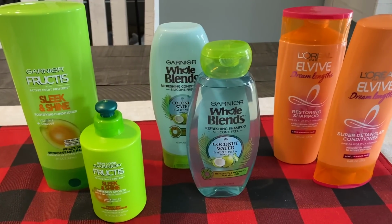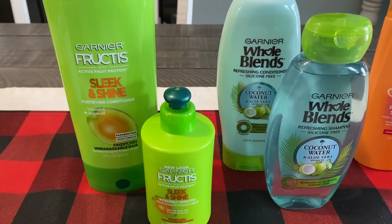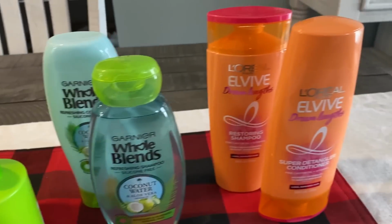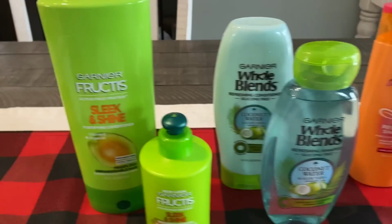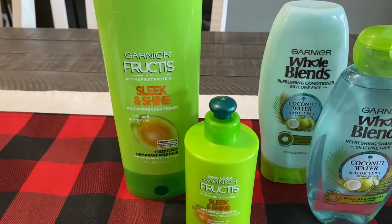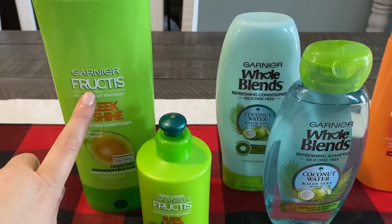So next we have some great hair care deals. The first two, the Fructis and the Whole Blends, are Sunday only deals because our manufacturer coupons are valid through Sunday. And then this L-Vive deal, you can take advantage of throughout the entire week. So let's start with the Garnier Fructis. Garnier Fructis is on sale 2 for $7. When you buy two, you're going to earn a $3 extra buck. Now, the larger bottles are included again this week.